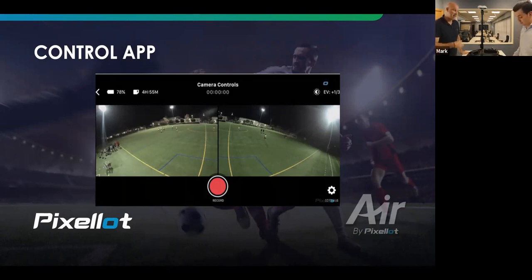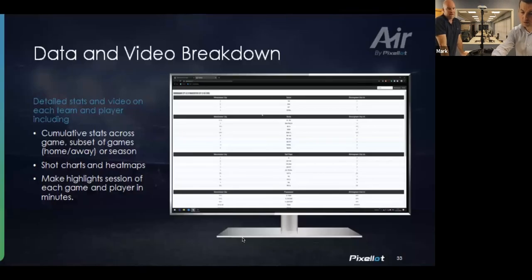Yeah. And also within that subscription is the ability to connect with our apps and also our VidSwap platform, which is a major part of the delivery back to the players, and for the coach to have at his disposal once he's got that piece of video footage.